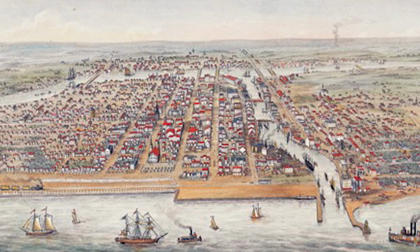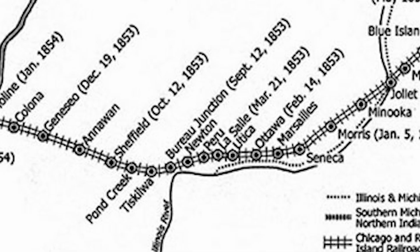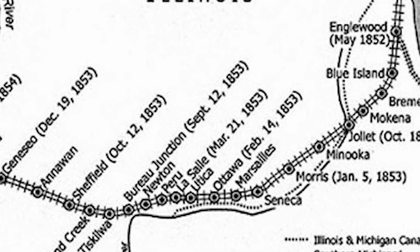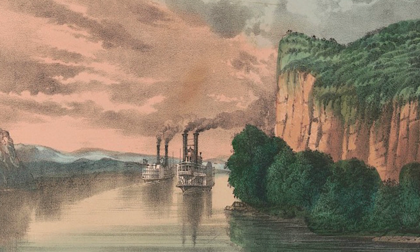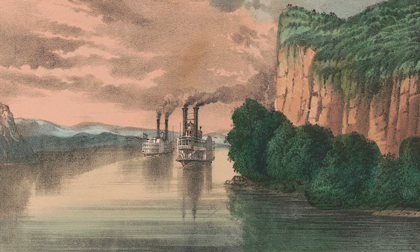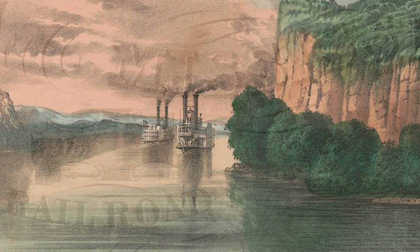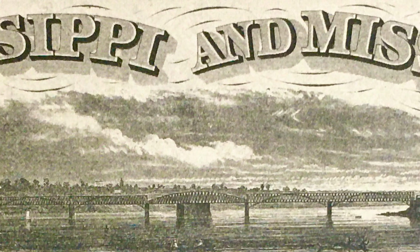Construction of the railroad began in Chicago in 1851, and the first train of the Chicago and Rock Island Railroad made it to Joliet, Illinois, in October 1852. By early 1854, the line reached the Mississippi River at Rock Island, becoming the first railroad line to connect Chicago with the river.